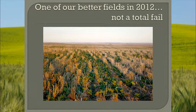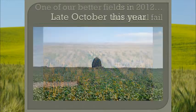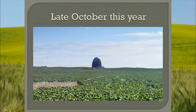This is a picture of one of our better fields in 2012. It wasn't a total loss, and Dale from WSU Extension was very helpful in coming out and telling us not to get too discouraged. This plant is amazing, it will do things. We're wheat farmers, so we said, thanks, Dale, we'll believe you when we see it. And we did see quite an improvement. Go ahead. So this is the difference. This is late October this year. It's quite a difference in stand.